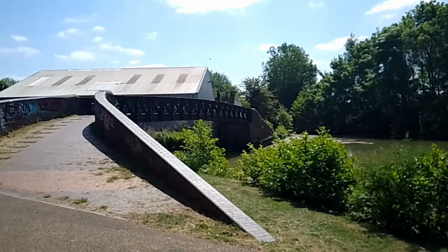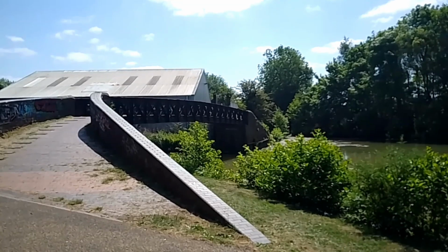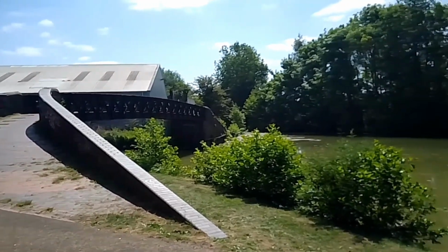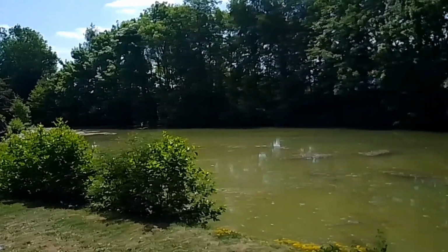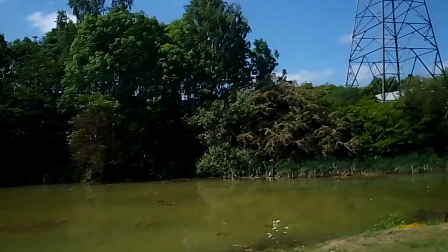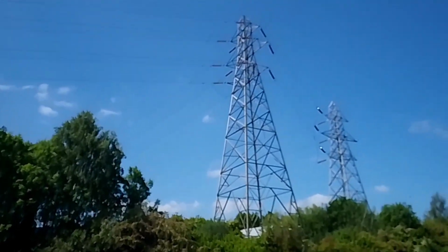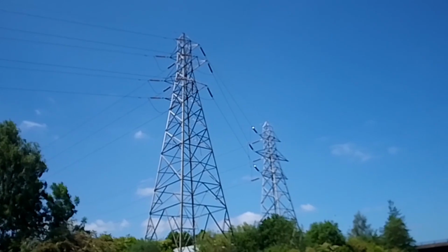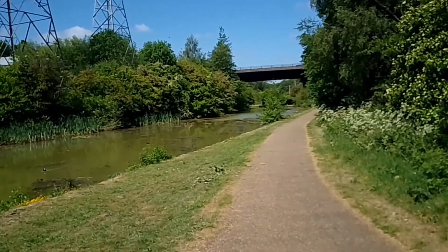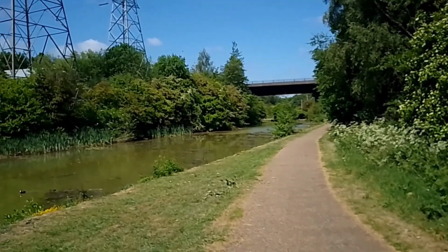Deep Fields Junction Bridge, that one's called. Oh, that's Deep Fields Junction, then this is it, that's the bridge to it. Of course, all the pylons and many pylons in the area. And the road bridge there, in the same way as the trains do it. This, the country route.